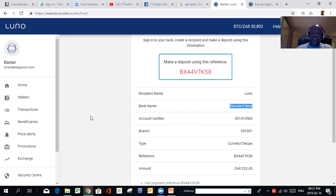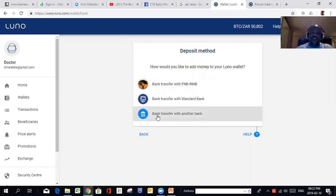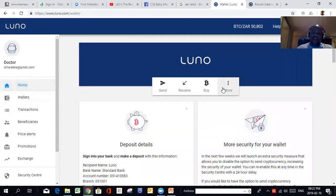You just go to your bank if you want to send money, and once you've gone to your bank and sent money, the money will appear here. So if you are not using FNB or Standard Bank, you can choose any other bank. The third option says bank transfer with another bank. Bank transfer with another bank just means that you will be choosing a different bank.